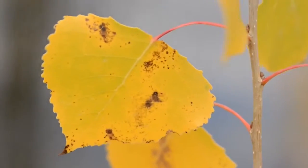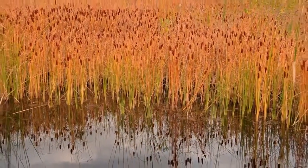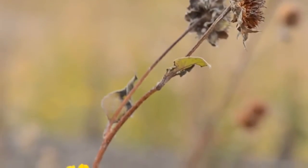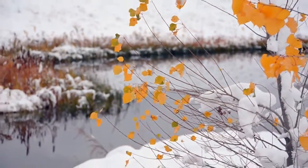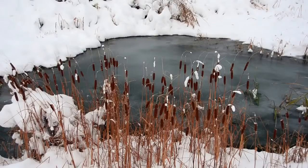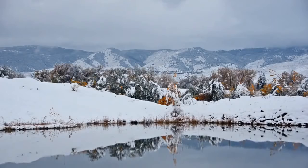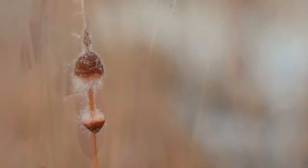In October, some things reveal their truest beauty only as they wither. When plants stop producing green chlorophyll, ever-present golden pigments are now able to show through. The first snow comes in late October. The wetland becomes tranquil as it gently falls into winter's cold cradle.